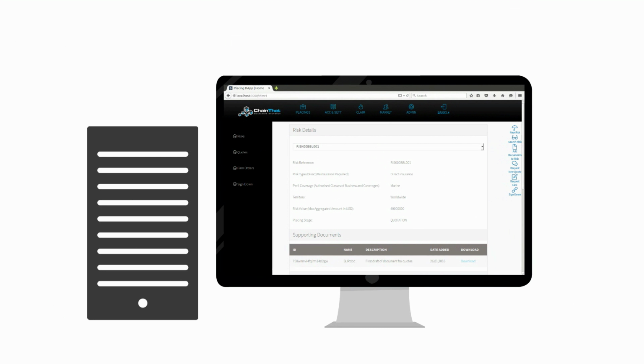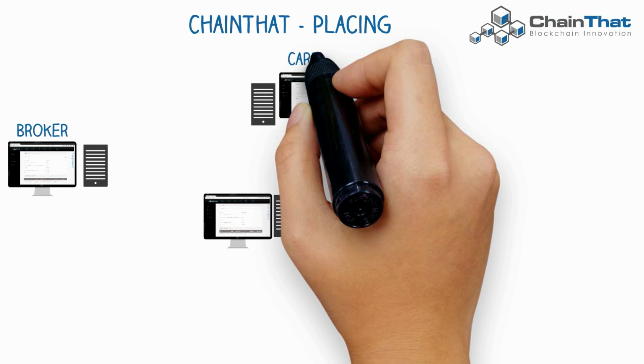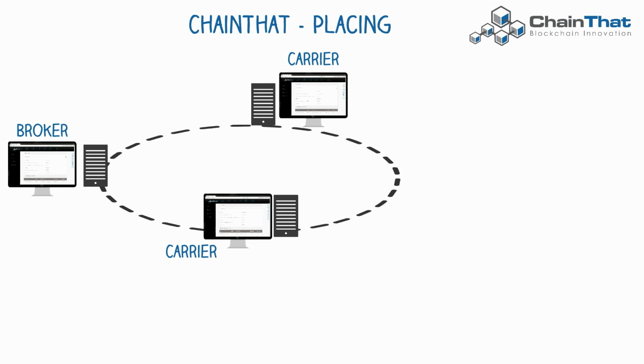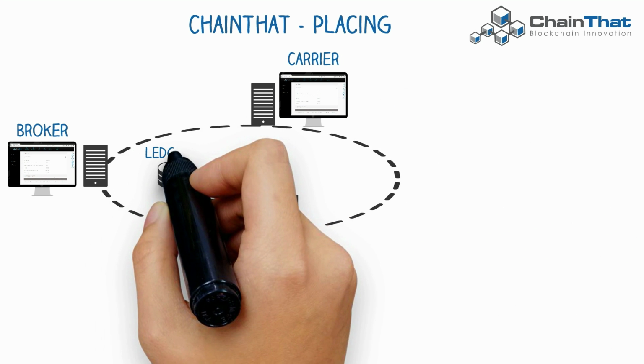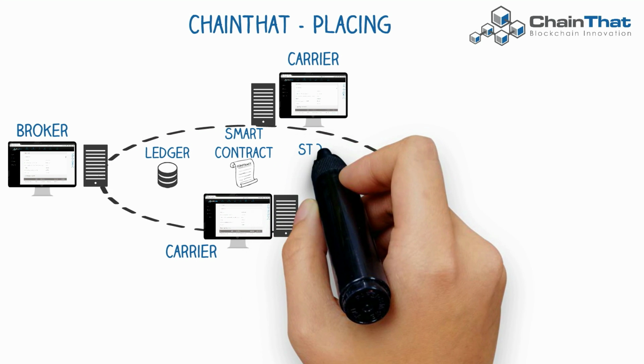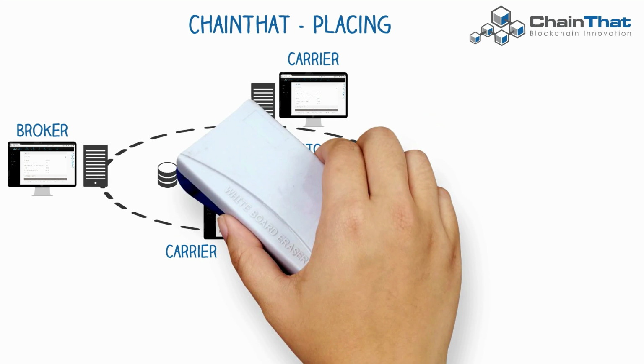ChainThat's placing platform forms the foundation of a decentralized insurance market. Brokers and carriers connect with each other over a consortium-based network. Within the platform, a blockchain ledger is used to store smart contracts and transactions, while encrypted distributed storage holds sensitive information and large data sets.